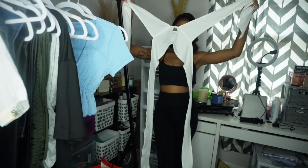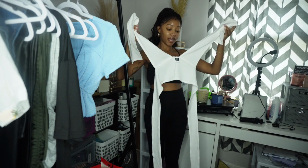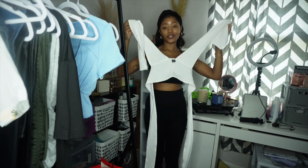So this is the last white top that I got, and I know from looking at it, you guys are probably like, that's literally just material in your hand.